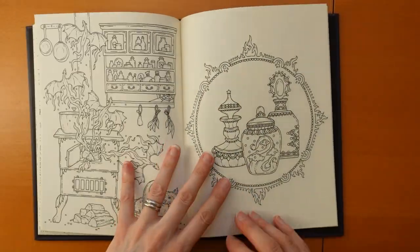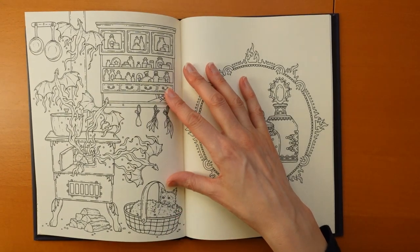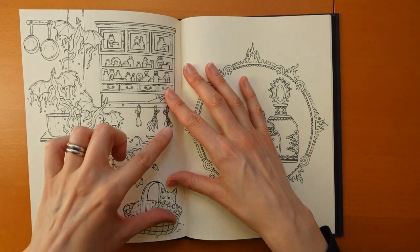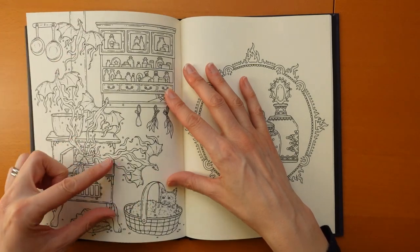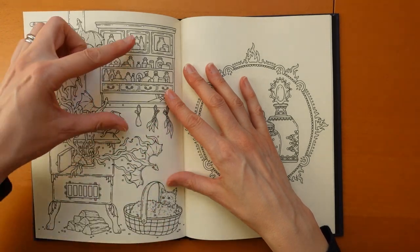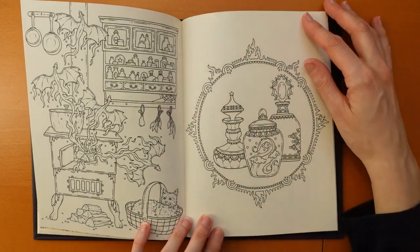Ooh, I've seen Claire colour this picture, trying out her Black Widow dragon pencil set, I think. And she's just doing all sorts of lovely colour combos for that. But what's interesting is here we have a lot of blank. So we've got our main stove and our shelf and our basket and the wood, but we've got a lot of blank going on behind, so that's something to think about.